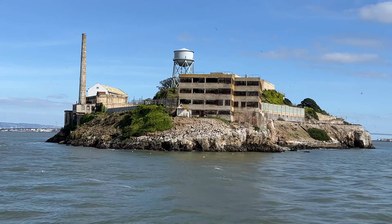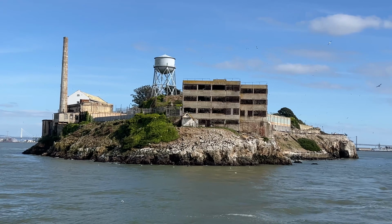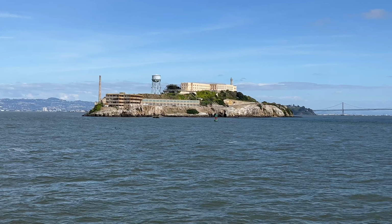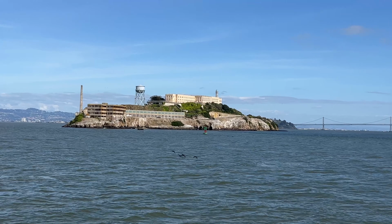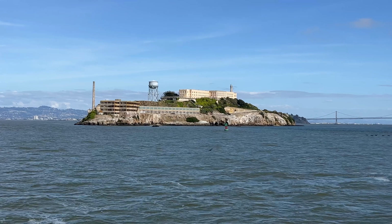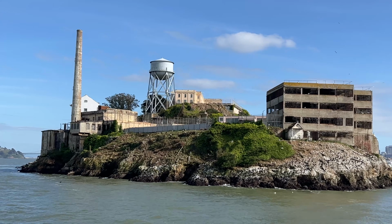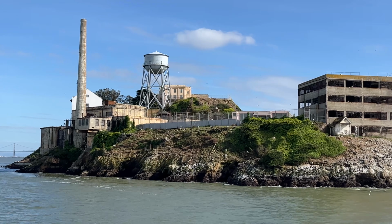Alcatraz is another iconic landmark in San Francisco, and I highly suggest taking the Alcatraz tour if you have the time and the money. It's kind of expensive. It's $35 for kids and about $54 for adults. I have done it in the past, and it's super interesting seeing the prison. It's kind of creepy, but it's very educational.